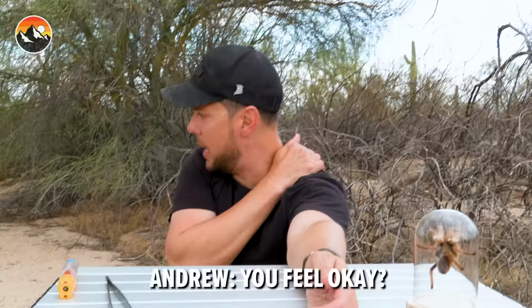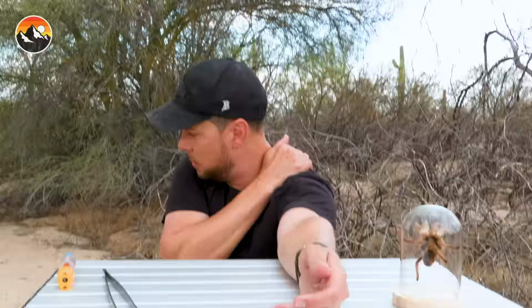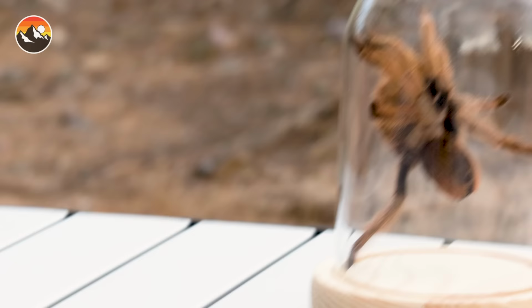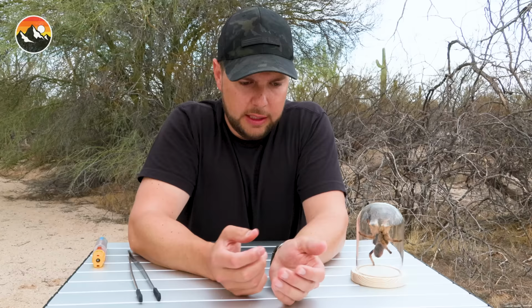Oh man, my neck, okay? Yeah. My neck is like seized up. It's like I've got a cramp right here. I don't know if it's from the bite or if it's from just the nerves and the tension. Oh my gosh, I think it's nerves. I don't think it's from the venom. Definitely burns. It's definitely a burning sensation.